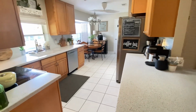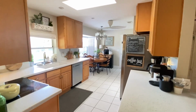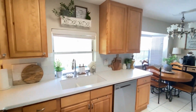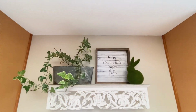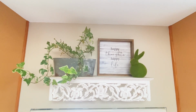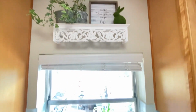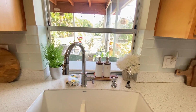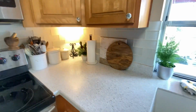I don't have much spring decor in the kitchen, but I wanted to show you a couple of things out here that have really been giving me joy this week. First, I had this little vignette up here above the kitchen sink that I put together right after we moved in. And I just switch out the bunny for a pumpkin or whatever during the seasons. But there's just something about it. It's just so easy and so perfect in my eyes. I love that. And I recently got those soap dispensers at Home Goods.